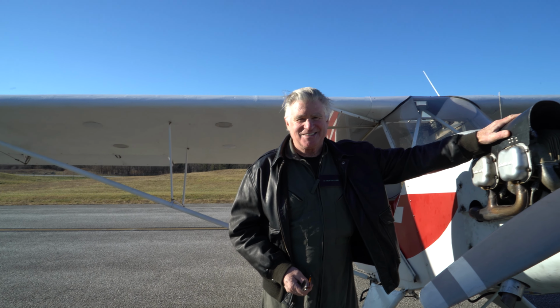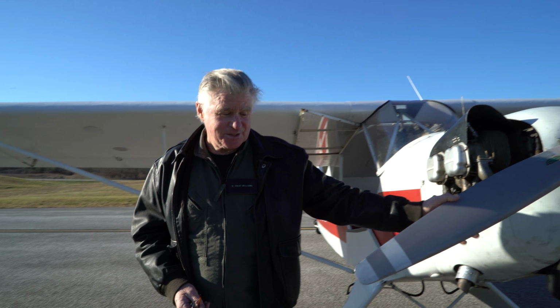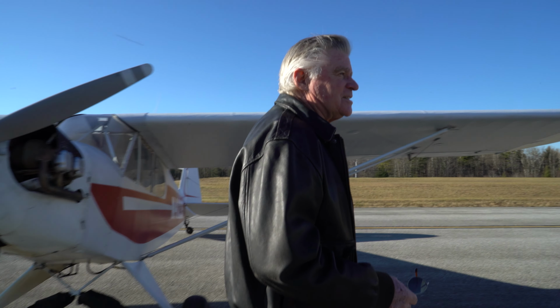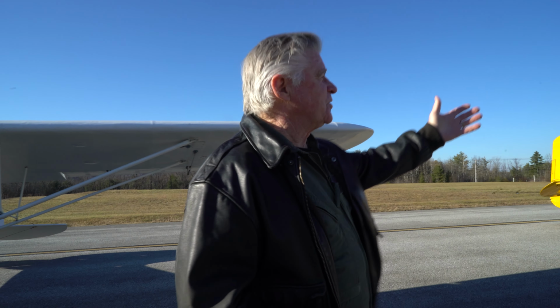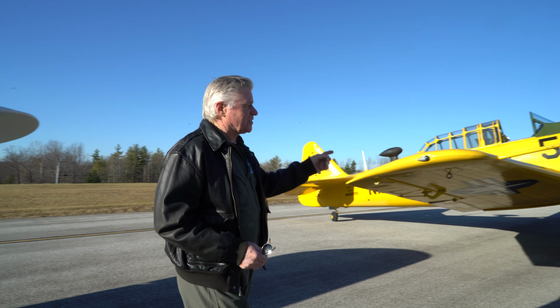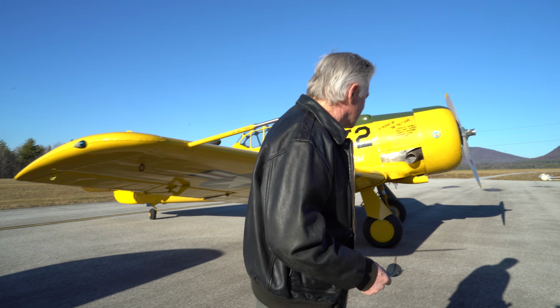bit of aerobatics. After the Cub, they transitioned to another trainer called the AT-6 Texan. Now, I owned and flew this airplane for about 16 years. This particular model is a D model. I owned a G model, but they're all fantastic ships.